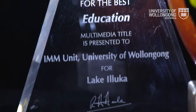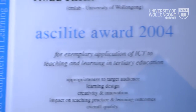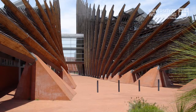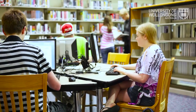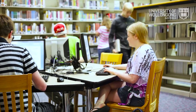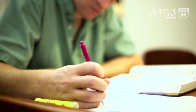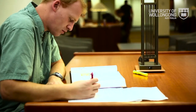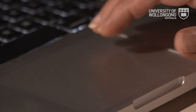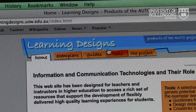Our team were able to win a very large Australian University Teaching Committee Award in 2000 in collaboration with Edith Cowan University. The grant eventually had a significant effect on our research and influenced teaching and learning centres across the country. It was one of the first projects of its kind to identify exemplary practice in terms of using technology to deliver flexible learning environments in higher education.